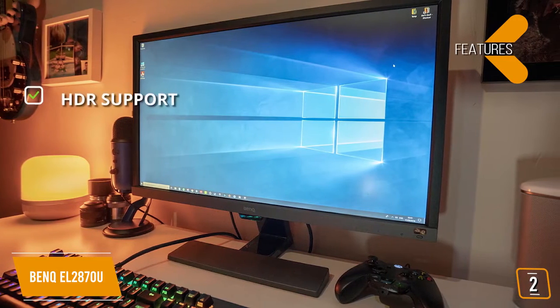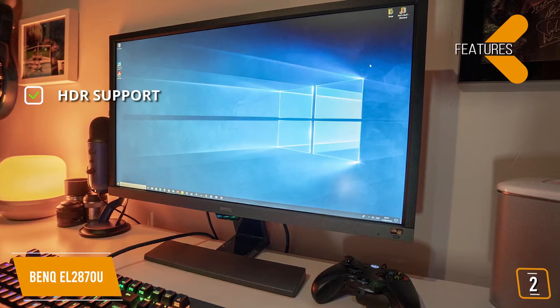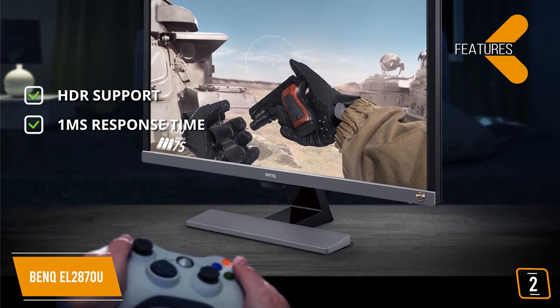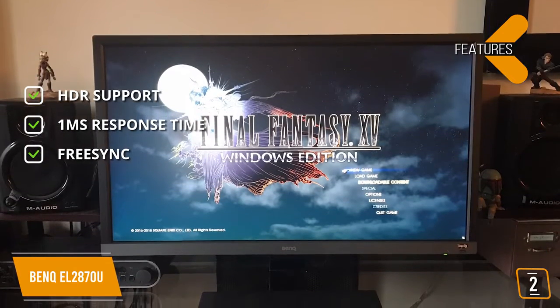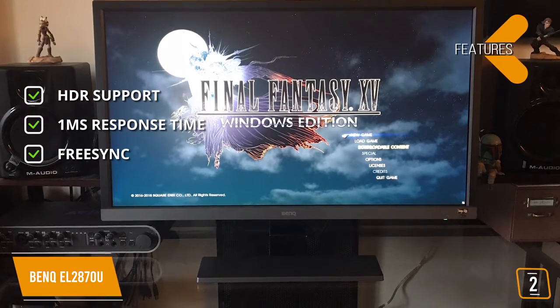The features are HDR support. This monitor supports high dynamic range and cinema HDR modes to increase dynamic range between whites and blacks. 1 millisecond response time. This monitor features a super fast 1 millisecond response time to completely eliminate screen tearing from games. FreeSync. This monitor supports AMD FreeSync technology to eliminate screen tearing from games without losing FPS.